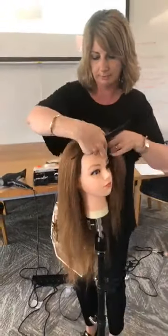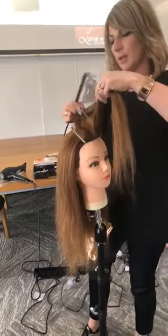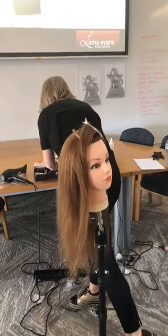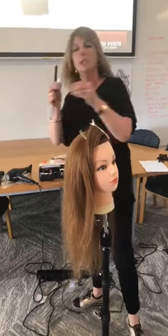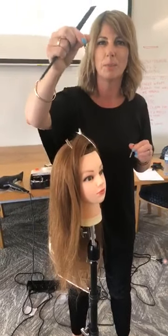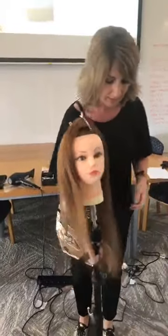Okay, so channel 1 is the one next to the part line. I'm just going to make sure that I have got little pin curl clips. Now when you're choosing your pin curl clips, guys, choose the little single pronged ones, not the double pronged ones, because the double pronged ones just get a little bit caught in the hair.